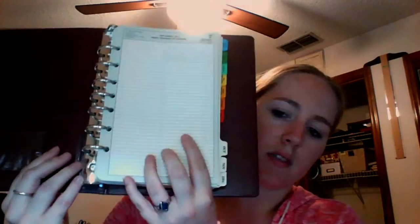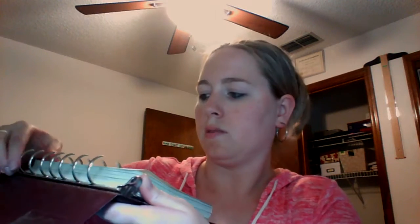This doesn't have a brand on it, but it is a desk size or a classic size. It has the 7 rings, and they're in really good shape. There's no gaps between the rings at all. Here, listen. Some pretty strong rings.